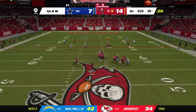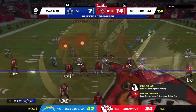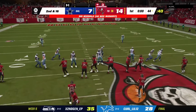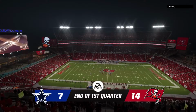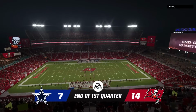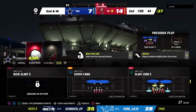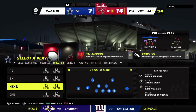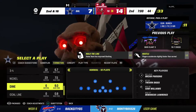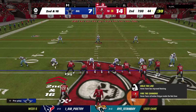They go play action now. Wilson out to his left. And he can't find anywhere to go with it. And he goes down. Through one quarter, 14-7 our score. Protection certainly going to need to be a bit better here on 2nd and 16.